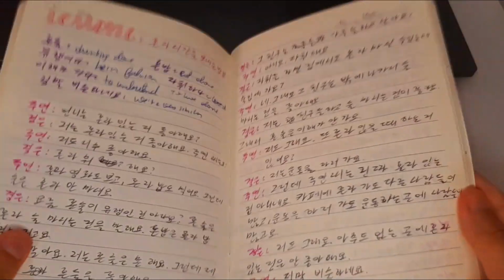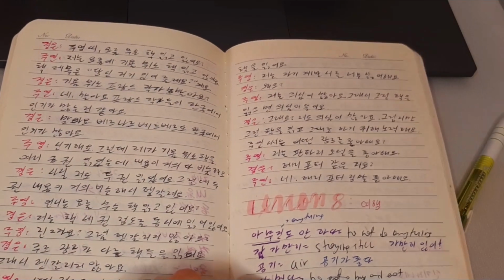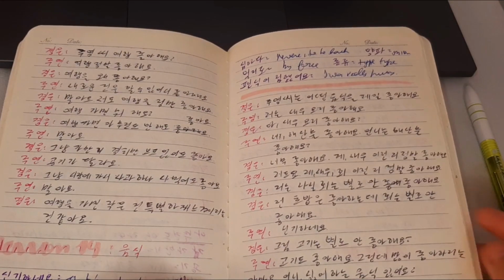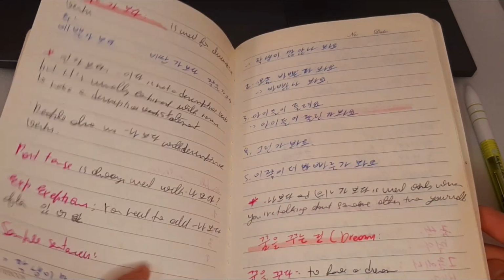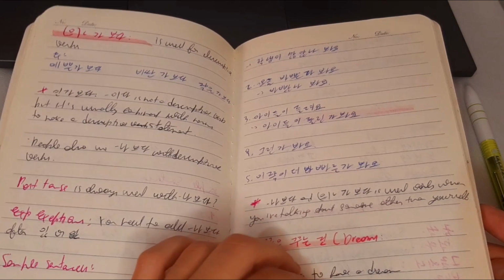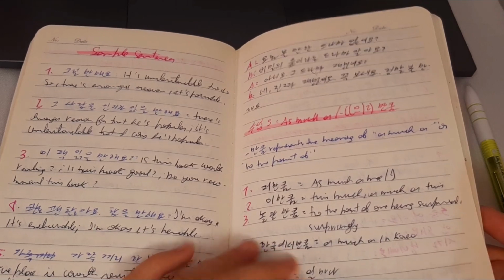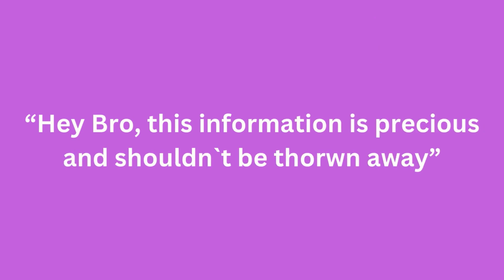And now the next important topic that I want to talk about is reviewing. I personally find reviewing my notes from the previous day the most important thing, because if I don't remember what I've studied yesterday, what's the point of studying new things today? With this in mind, each day before I even start studying, I always make sure to review my notes. And the cool thing about reviewing is that it helps reinforce the information you've learned, as it strengthens the neural connections related to the material, making it more likely to be retained in your long-term memory. Therefore, reviewing is a gentle way to tell your brain, hey bro, this information is precious and it shouldn't be thrown away.